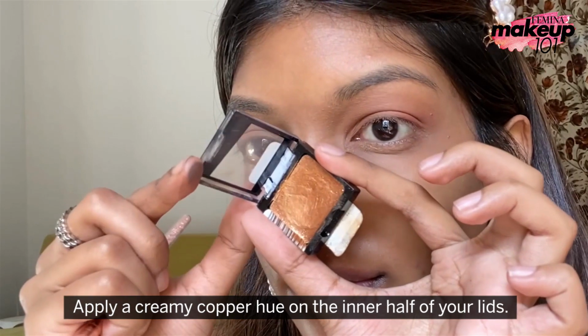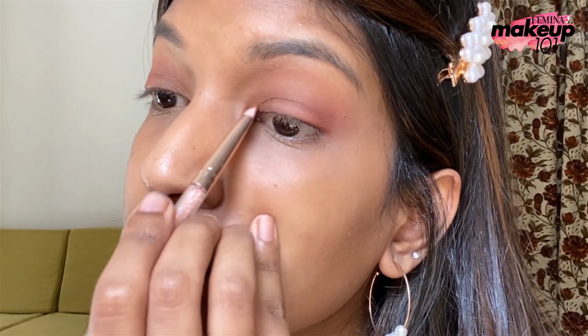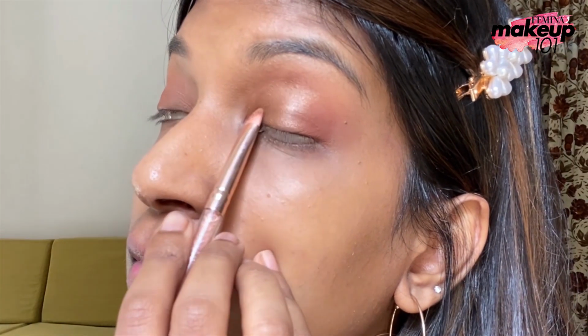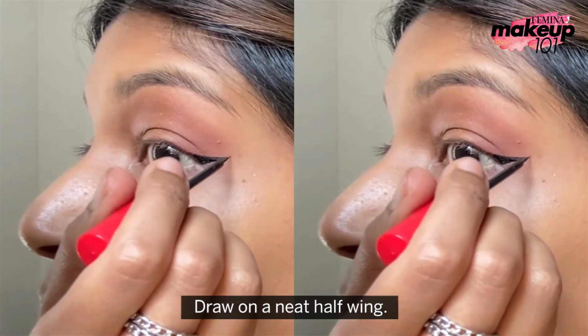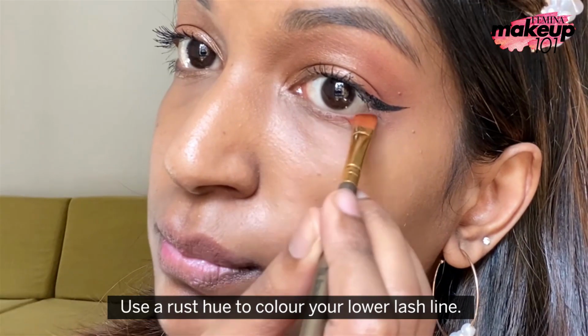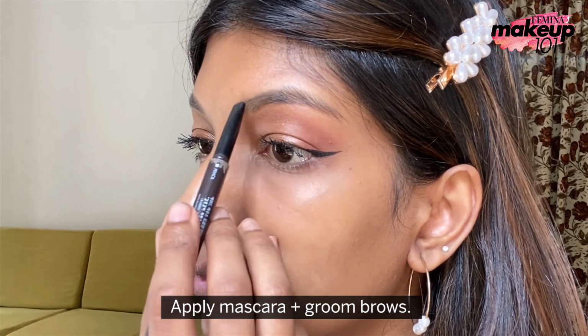For a high shine effect, I've applied a creamy copper hue on the inner half of my lids. I've completed the look with a neat half wing. Using a rust hue, I've colored my lower lash line as well. I've applied mascara and groomed my brows well.